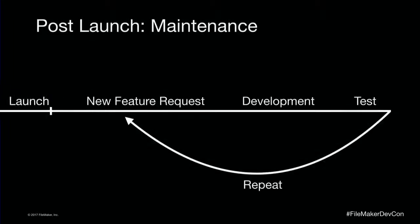Now, of course, we all know projects don't really end at launch. We normally have some sort of maintenance cycle that happens at the end, right? Where, hey, we really want this new feature. All right, great. So you'll see this kind of loop.